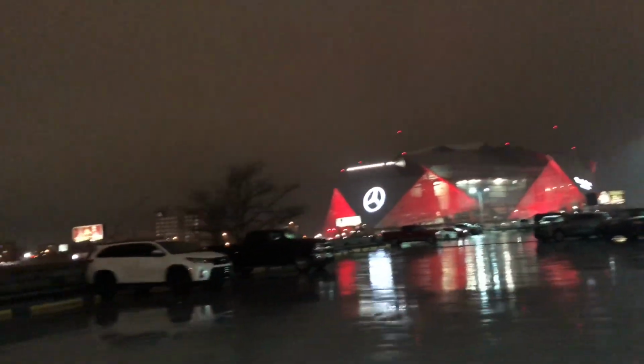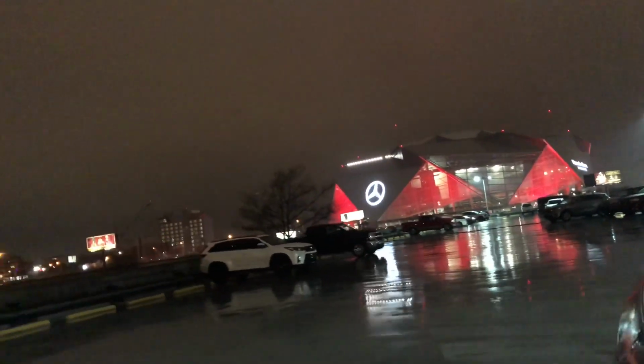And that's the popular Mercedes-Benz multipurpose stadium. It was occupied at that time. The downtown looked so beautiful during the night time.